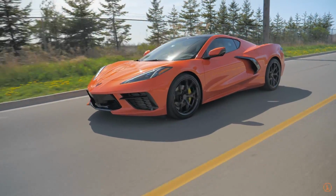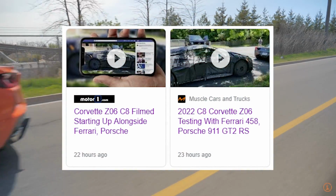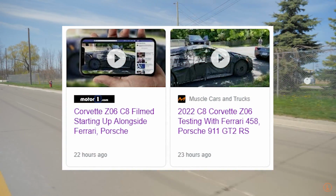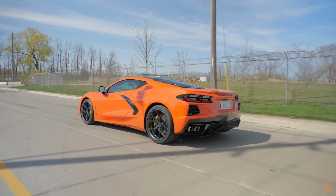There's just so much to fill you in on. If you have not yet heard about the latest Corvette news, there have been a number of sightings of what we believe to be the Z06. Well, to be completely honest, I'm pretty certain it is in fact the Z06.